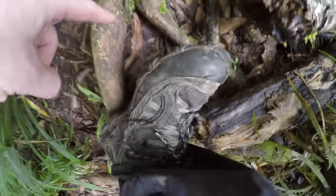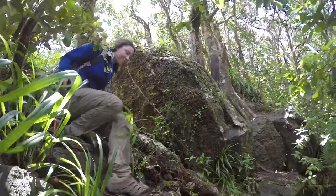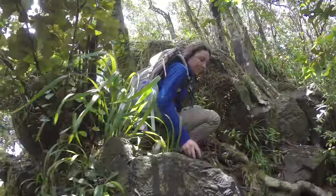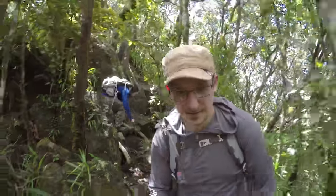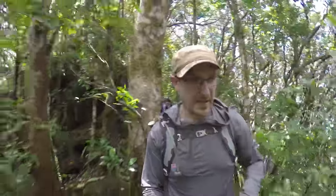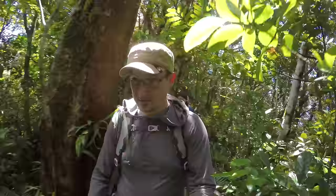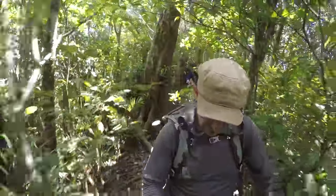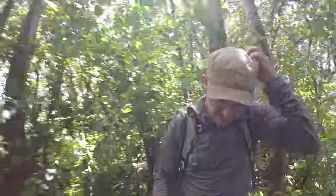Leech. Shoot, there's a leech just grabbed onto my shoe. This is not the fun kind of scrambling. This is the scary kind of scrambling. It's just really wet and slippery. And the longer you hang out in the leaf litter, the more the leeches come out. Been stopping every few minutes to flick off leeches on our shoes. Spray some DEET on our shoes again? Yeah.